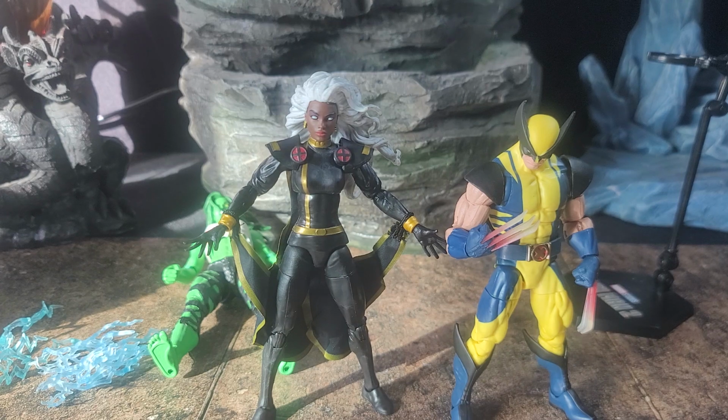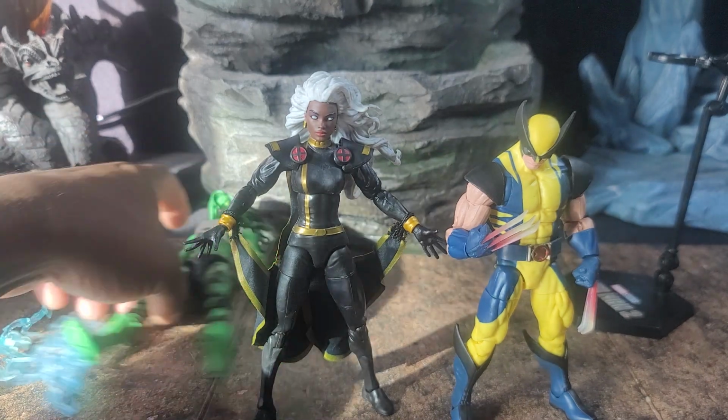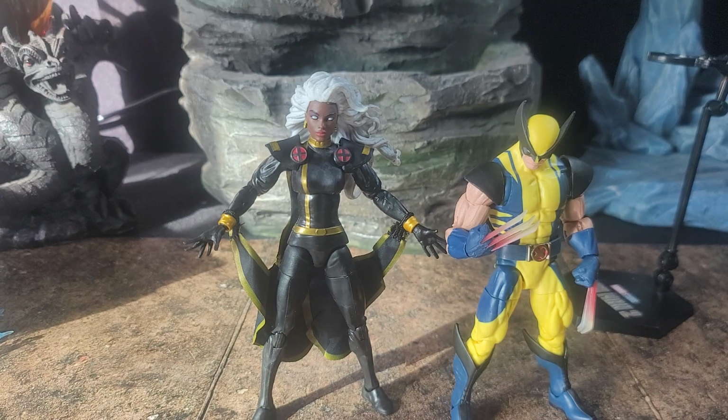We're going to move her out the way anyways, you guys. These figures are not standing today. I might have to get some McFarlane stands for these things because they keep falling. But yeah, you guys, we got her teammate right here, her captain, Cyclops.